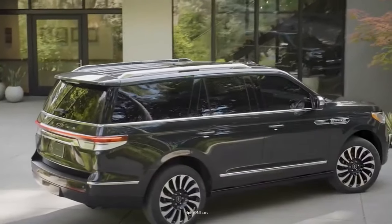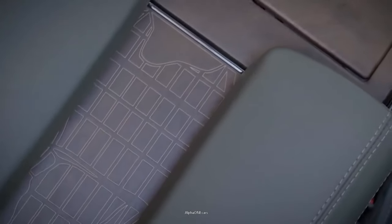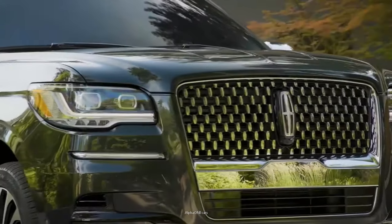The Navigator comes with an array of technology features, and it can seat up to eight passengers. The Lincoln Navigator makes plenty of power, and its cabin accommodations are of first-class standards.